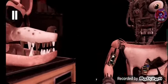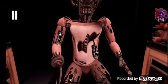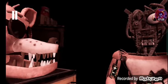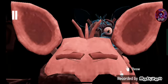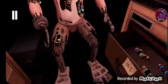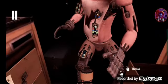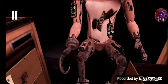Welcome back to Parts and Service. Foxy has been out of commission for quite some time. This series of simple repairs should return him to full working condition. Oh no, it looks like Foxy's proprietary servo motors are malfunctioning. It is recommended that you keep an eye on Foxy at all times. You want a good job.